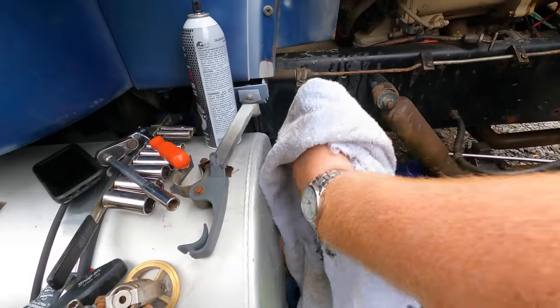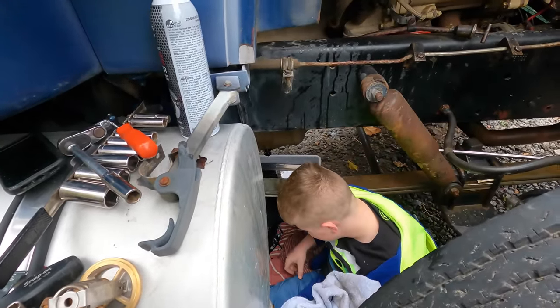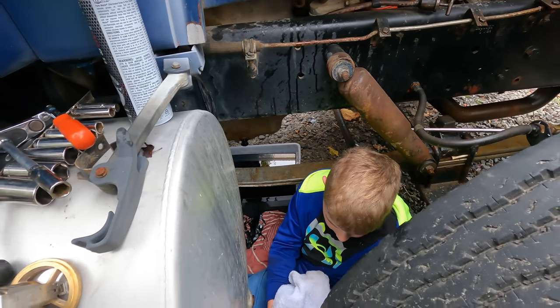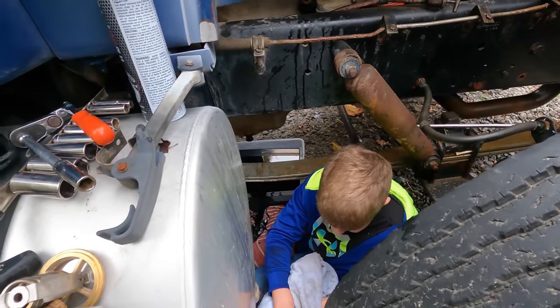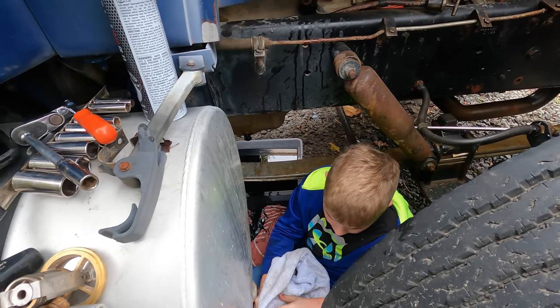Here, wipe your hand on that. Don't get it on your jeans. No, I already did. Too late. Just a few drops. Don't touch. Mom's going to kill you. Me, not you. Have a look at my blanket. I was going to put that back on my bed when I got home. I mean, I could just put this rag over my jeans. Well, not now. It's covered in oil.